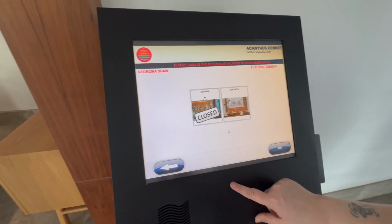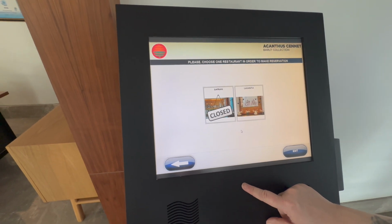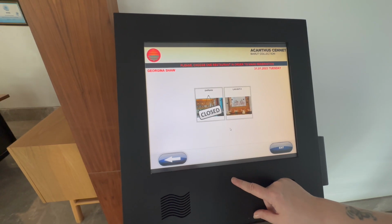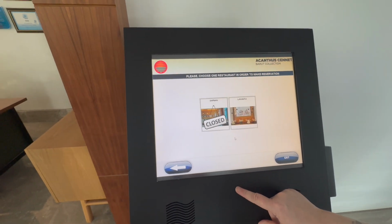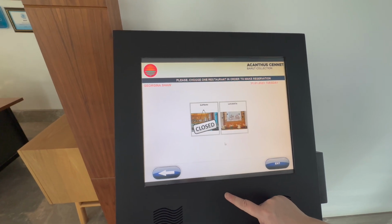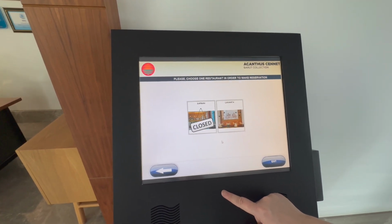So Saffron is closed. What we were advised is that if it is closed, it's usually because they may be booked up, but they could have had some cancellations. So we'll speak to guest relations and see if they've got any cancellations.